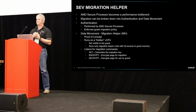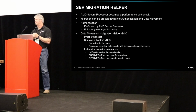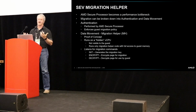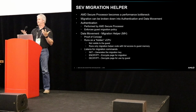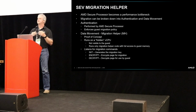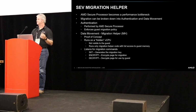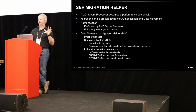So the problem comes up that we have to use the secure processor to move all these pages. And the secure processor was never intended to handle a stream of megabytes or gigabytes of data in a performant manner. So it becomes a bottleneck. So we started thinking about what we could do, and you can think of SEV migration being broken down into two phases. You have an authentication phase where the AMD secure processor would be used to enforce guest policy on migration, whether or not to even allow migration is part of the policy, right? And then a data movement phase. And the data movement phase is where this migration helper comes in.